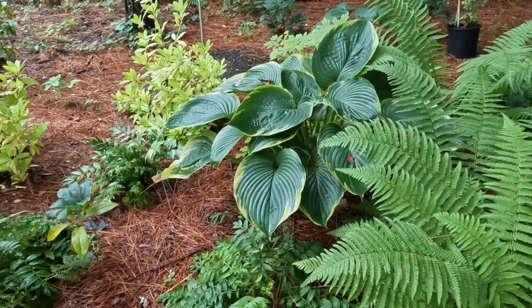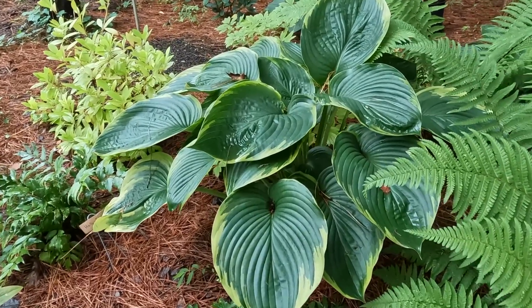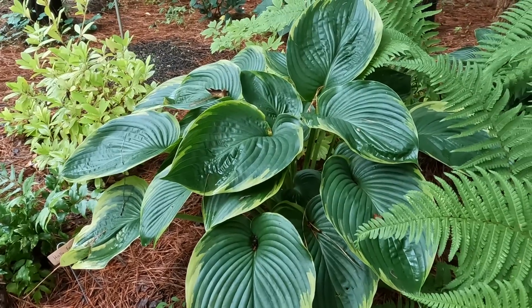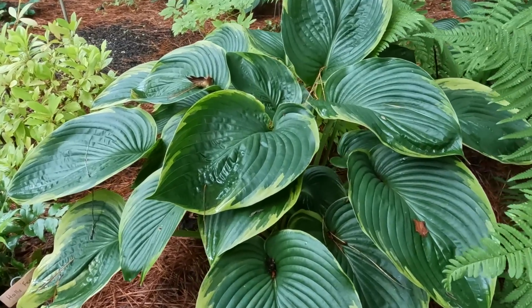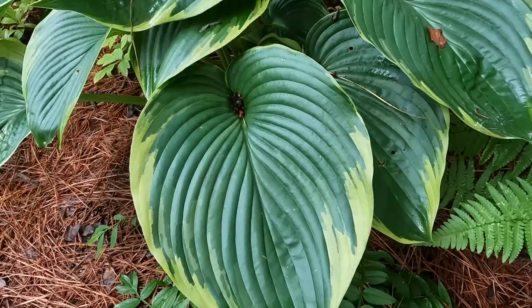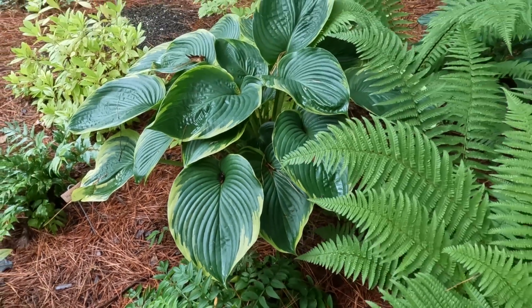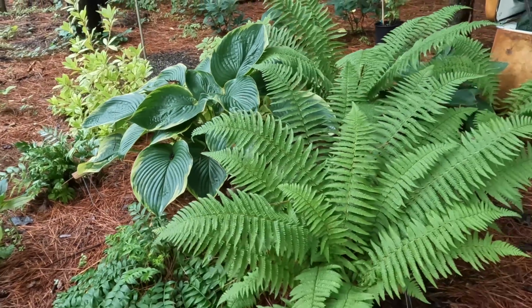And then we have Woo La La. Look at Woo La La Hosta. Is she not gorgeous? She's got some height to her. She's got big, huge leaves, beautiful margins on the outside. Just a fantastic plant. I love how wonderful she fills in this area.